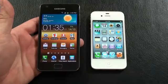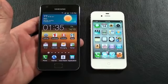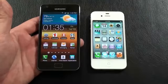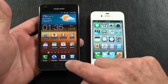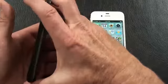Samsung Galaxy S2 weighs in at 129 grams. It is the lighter of the two. Sports a 4.3-inch Super AMOLED Plus capacitive display, resolution of 480 by 800, also offers Gorilla Glass. Upper left-hand corner, you've got a 2-megapixel front-facing camera for video calls, and below the display you've got two touch-sensitive keys, main menu, back key, as well as one physical home key.